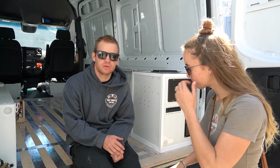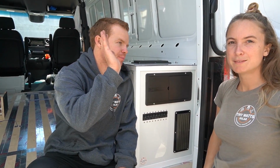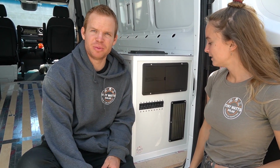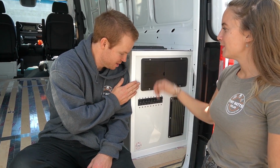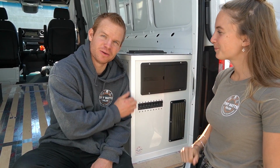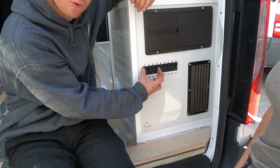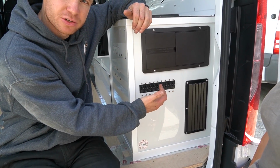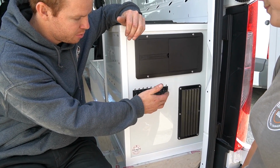We're just gonna do a quick little explanation of your system. Wes and Savannah from Tiny Watts Solar. What's up? Here we are. Look at this, another power center. What you cannot see are all the beautiful things inside, the secret recipe. In this white on white, we have our DC distribution. You have 4 batteries, alternator charger, DC distribution, solar input, solar output, and shore power.